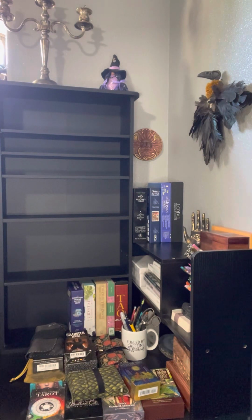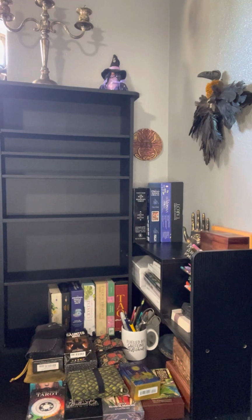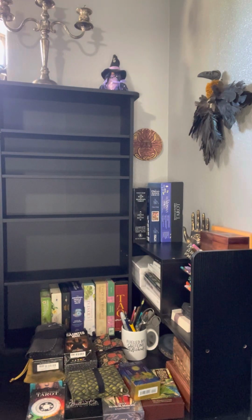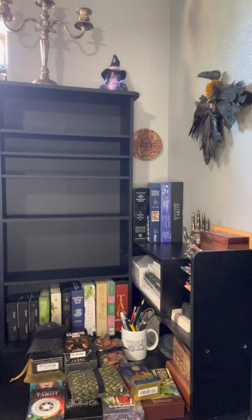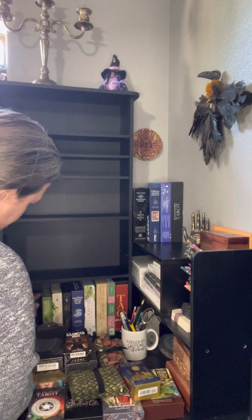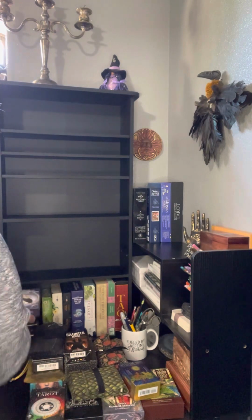Okay. Let me see. Trying to find ones that are kind of similar in size, or larger decks that don't really fit in a lot of other places. Let's try these actually. A little extra space there. We'll see what happens. This one is kind of a bigger size too. Is it gonna fit in there? It's not. I'll pull these out for now. Actually, I'm gonna do it like that.